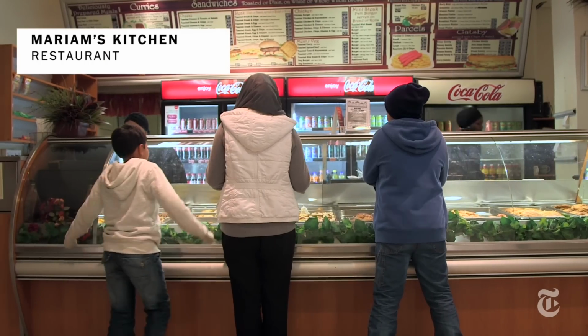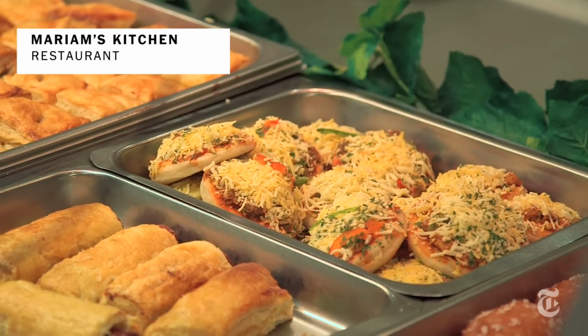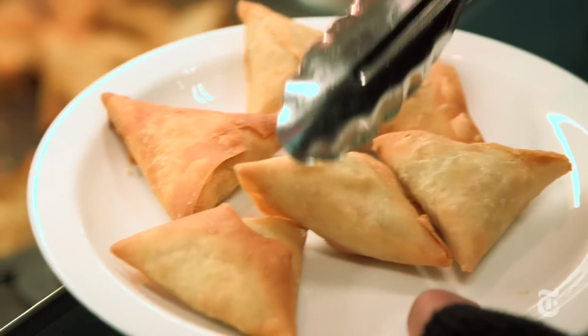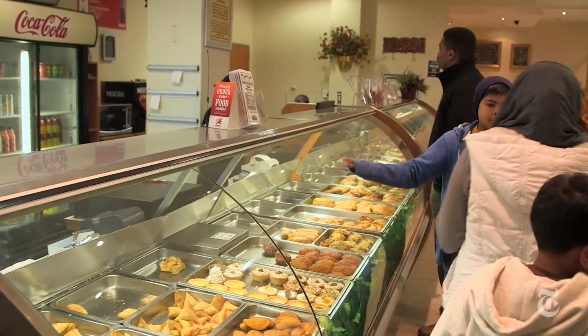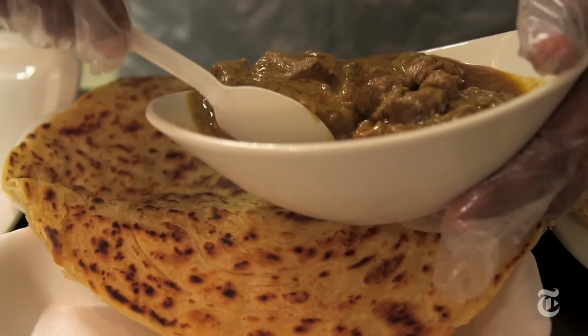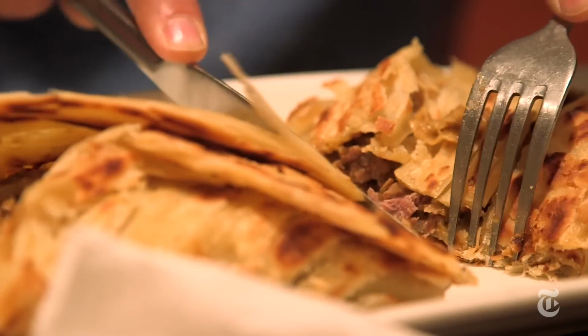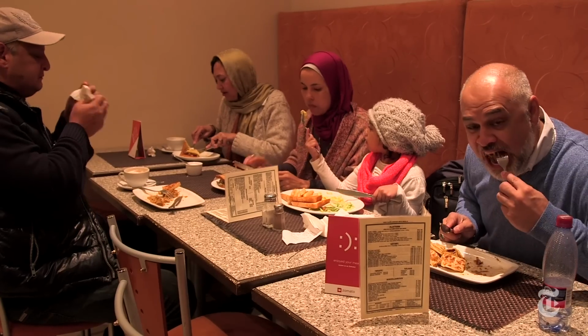Mariam's Kitchen was started around about 20 years or more by my mom Mariam, and it's a homemade food. What we sell is what we eat. At Mariam's Kitchen you get a taste of everything. So Mariam's Kitchen is one of my favorites. You get someone coming here the first time and you'll see him here for the rest of the week until he's absolutely sick of eating each and every single day. That's a given.